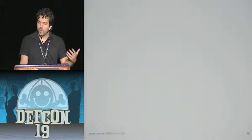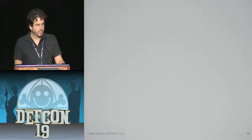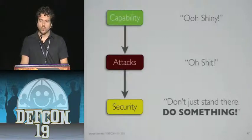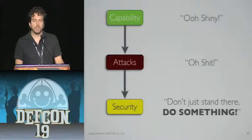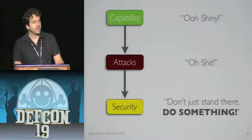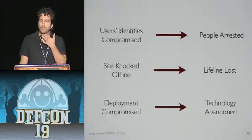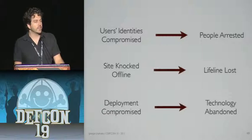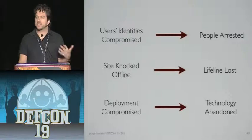And so we all work in security. We all know how this plays out when we start dealing with security of new technologies. And what I'm really concerned about is that we're about to go from the "ooh shiny" to the "oh shit" moment in crisis mapping. And that's a definite concern because in this situation we have very, very significant consequences.